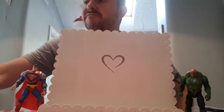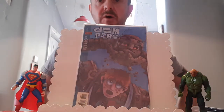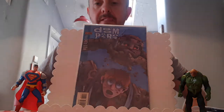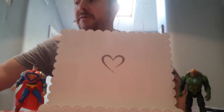Starting with just another run filler. Paid £1 for this over in Weston at the Imaginarium. Doom Patrol issue 72. I am slowly trying to put together the Grant Morrison run of Doom Patrol. Got quite a few already. Now I've just sold off one of these, but I'm going to keep a copy for myself.